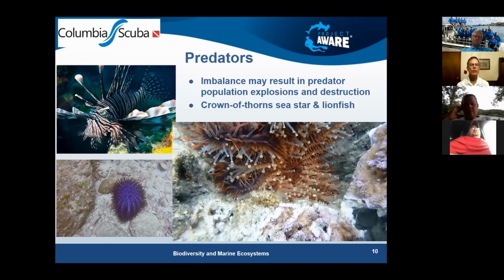One of these crown of thorns can destroy over 100 square feet of coral in a year, and then a female can lay millions of eggs. So again, very populous, just like lionfish, very venomous, not easy to kill. They're still trying to figure out easy ways to do that. But just again, another invasive species that we contribute to, or at least unknowingly contribute to the spread.